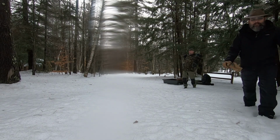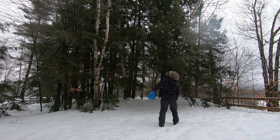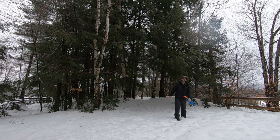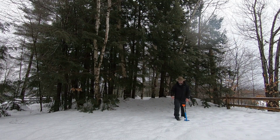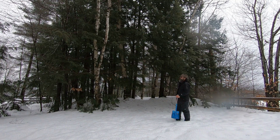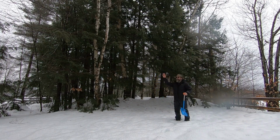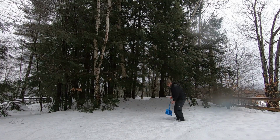Probably should take this off. Yeah, this looks like a pretty flat area. Brought my shovel. Whoops, a little too far. We got about, I don't know, about a foot of snow maybe. So not too bad, but I'm gonna shovel out an area and try out my new tent. Like I said, I don't see any widowmakers. So we got a birch over there, but I think it might fall that way if we get some heavy wind, but hopefully most of it's over already. So yeah, all right, get to work.